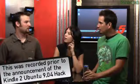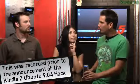Shannon, she's got this evil grin on her face because she knows that she's got parts on order that are going to be epic. What are you doing? So I figured out that there's a way that you can actually get into the boot loader of the Kindle, which is what we were talking about a couple weeks ago. It's kind of like Grub. Is it U-Boot? U-Boot. Cool. Das Boot!